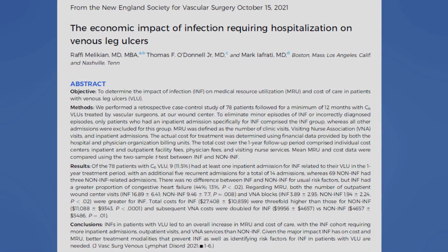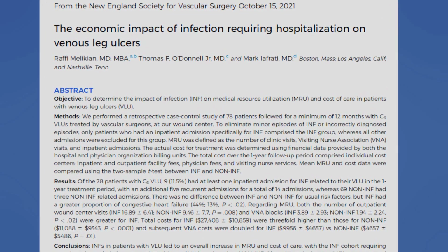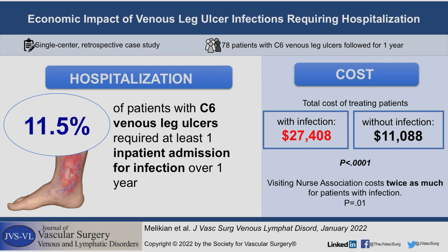The final article highlighted this month is the economic impact of infection requiring hospitalization on venous leg ulcers by Melikian and colleagues. They performed a retrospective study of 78 patients followed for a minimum of 12 months with CEAP 6 venous leg ulcers, or VLUs, treated by vascular surgeons. Patients who had an inpatient admission for infection were studied for medical resource utilization, defined as the number of clinic visits, visiting nurse visits, and inpatient admissions.